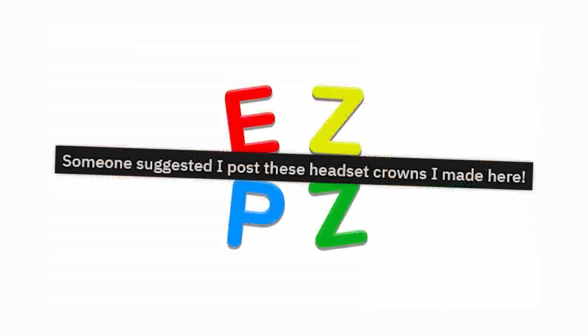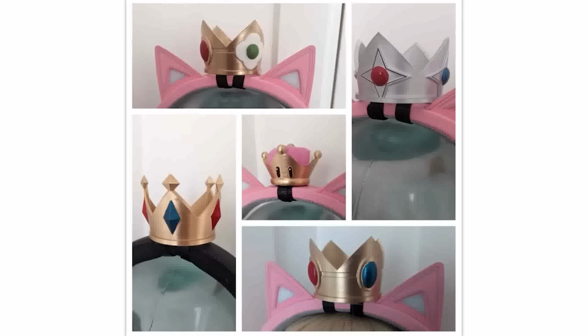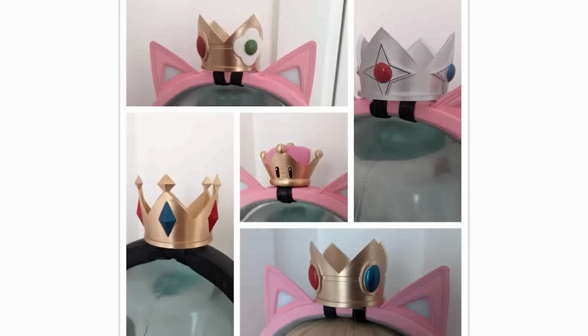Someone suggested I post these headset crowns I made here. Oh, cute. The little 3D printed ones you can do on your headphones. You got Princess Peach, the Bowsette crown, Daisy, I assume, is that top one. It's cool. I like them.